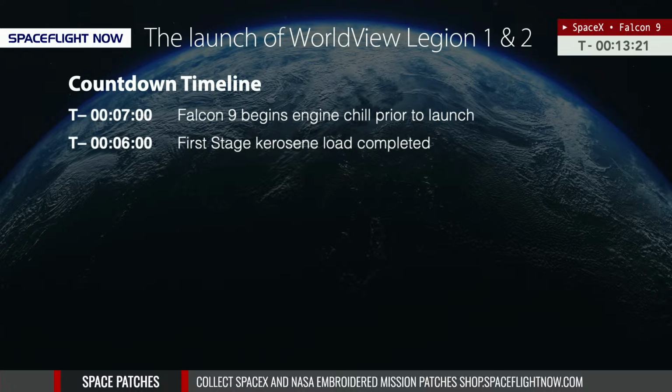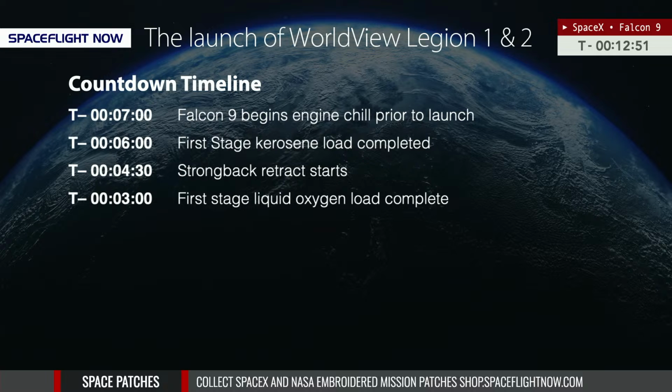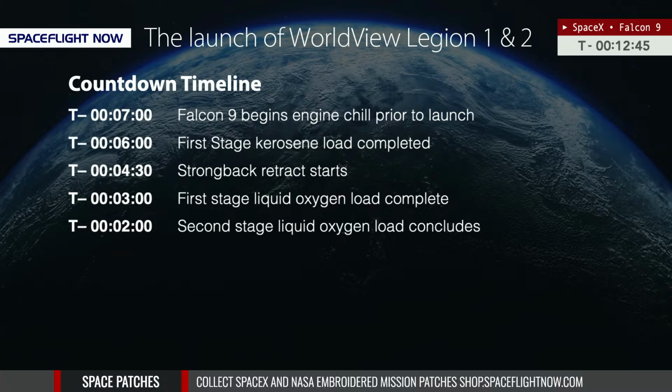The T-minus 6 minute mark is when the first stage kerosene tank should be completely loaded. The 4.5 minute mark is when the strongback retract begins, slightly different at Vandenberg compared to here in Florida. Once the clamp arms underneath the transporter, underneath the payload fairings, open up, the transporter erector, or the strongback, will recline about 13 degrees away from the vehicle, and it stays in that position until liftoff. 3 minutes out, the first stage liquid oxygen tank is fully loaded. Fueling wraps up at the T-minus 2 minute mark when second stage liquid oxygen load concludes.